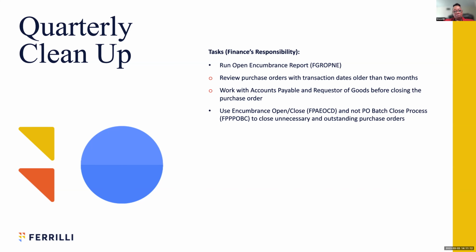So it becomes kind of important that at least quarterly, you go out and run your open encumbrance report. And this is going to look for any encumbrance that is still open. Review those, take care of them, work with accounts payable. If you need receiving, if you're doing a three-way match and receiving's a little behind, reach out to those departments, try and get things done. Once again, you can use a batch close process, or you can use an encumbrance open close process for outstanding purchase orders. You know the functionality of both.